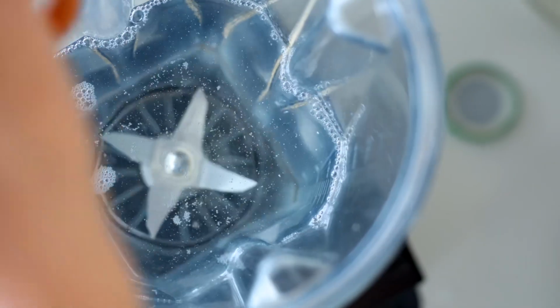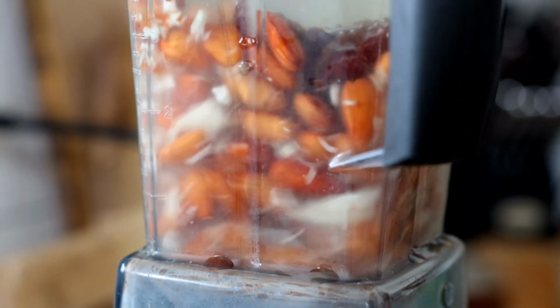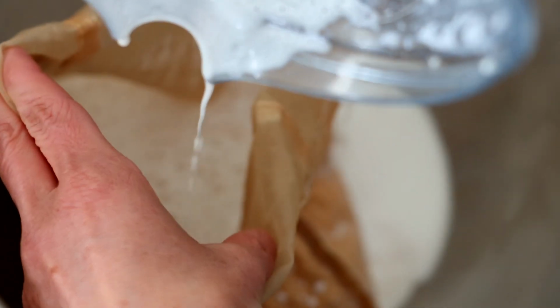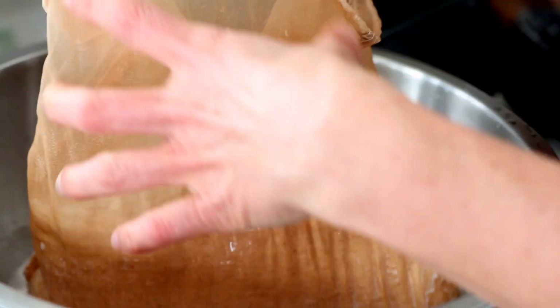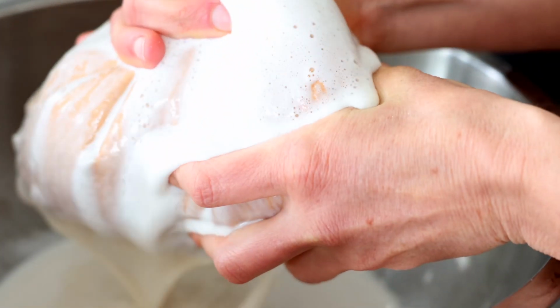So I am just rinsing them off. They should be nice and plump when they're soaked. And then in my Vitamix, I'm adding 4 cups of filtered water, 1 cup of the soaked and drained almonds, a teaspoon of vanilla, and I'm adding 3 dates and a pinch of salt. Blending this up on high until it's nice and smooth, and then I'm straining it through a nut milk bag and just getting all the excess liquid out.